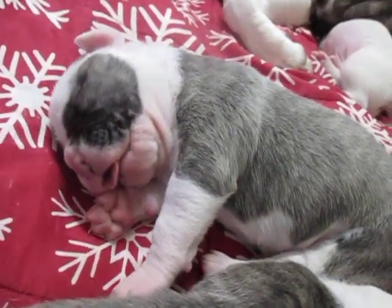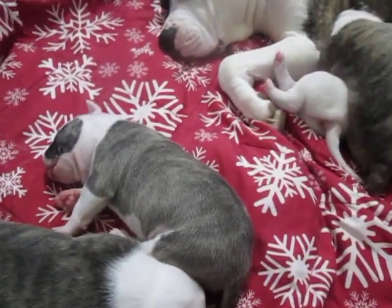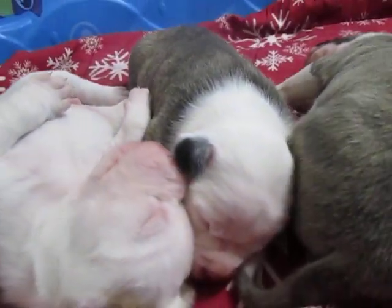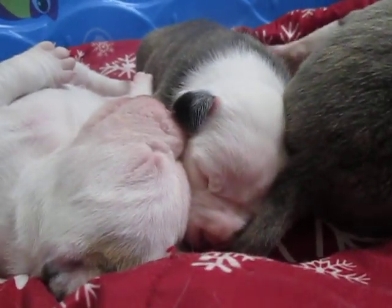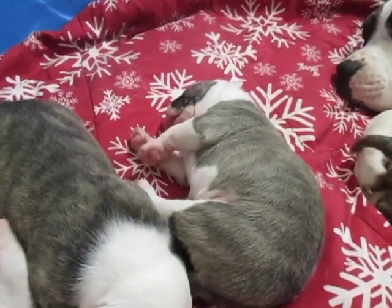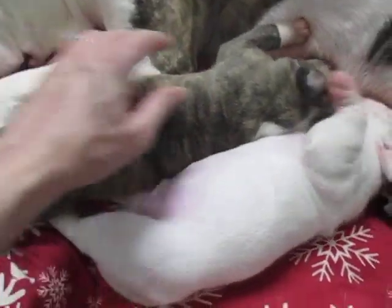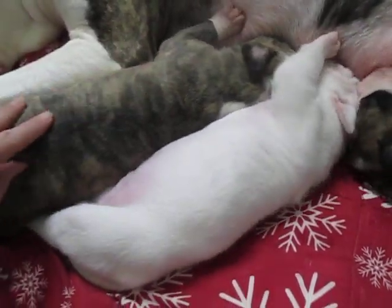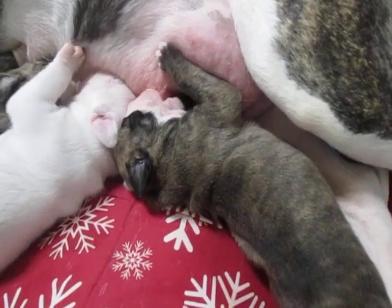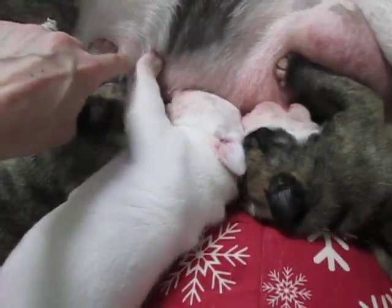The big stretch. Oh, Leo. They don't do a whole lot of anything except they'll eat and then they'll sleep. So cute. And they do their little feet like that. That helps push the milk out.